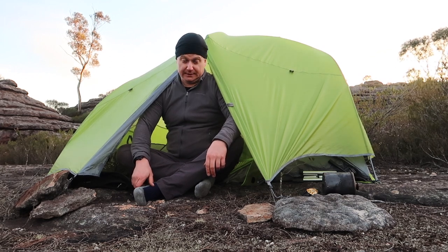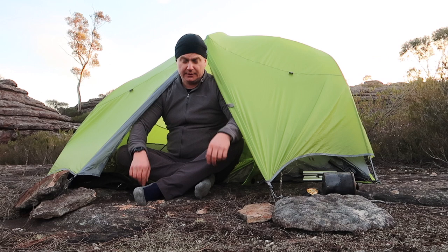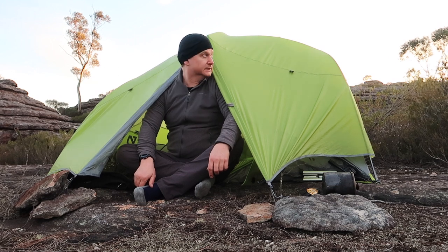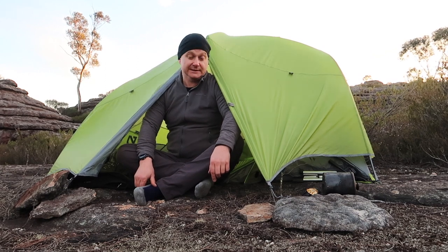So, 20 past six, time to get a coffee on the go and some breakfast. I think what I will do though is pack up, and then relocate back to where I was last night, and have a coffee and some porridge, and then enjoy the view for a bit and head on out of here.